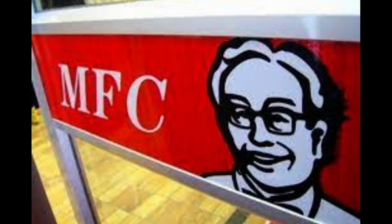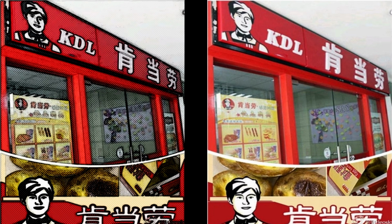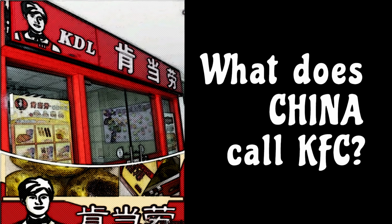Another location that might catch you off guard is KDL. Now, your guess is as good as mine for what the L stands for, but judging by this mascot, it might just be Lady. Definitely looks like a woman to me. As we continue on our journey to find out what does China call KFC, we arrive to one that's a little bit more funny.